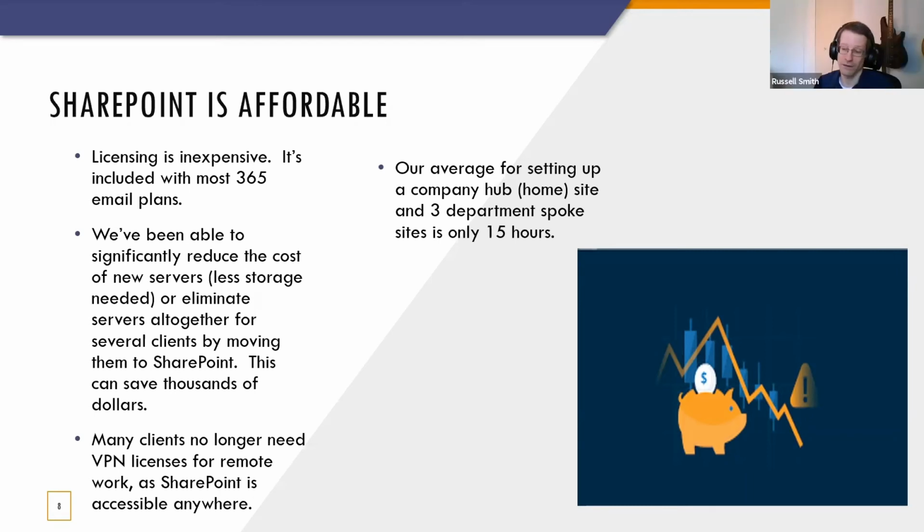And we're working with another client right now who's a nonprofit. They actually get SharePoint and 365 licensing for free. So if you're a 501(c)(3) nonprofit, this doesn't cost you anything. And we're still going to do a small server there. They've got a couple of local databases they need to use, but we're going to cut the cost of that project in half, literally, by also utilizing SharePoint. So that's very key. VPN licenses, again, you don't need those if you're accessing stuff in SharePoint.